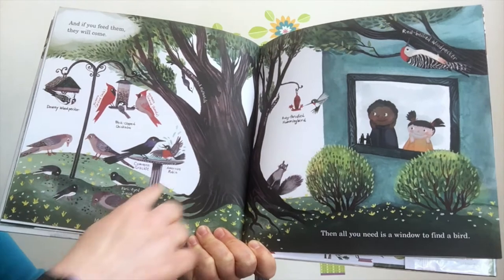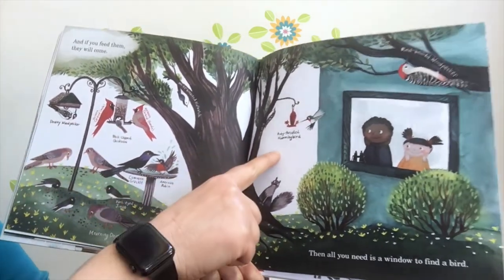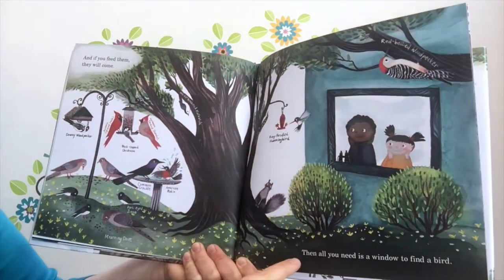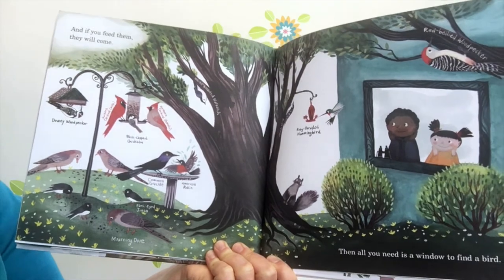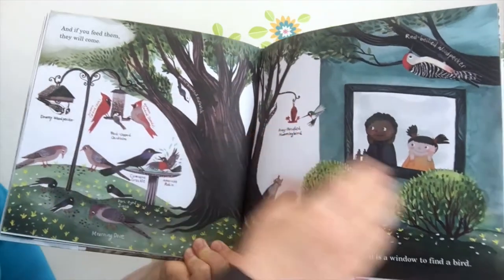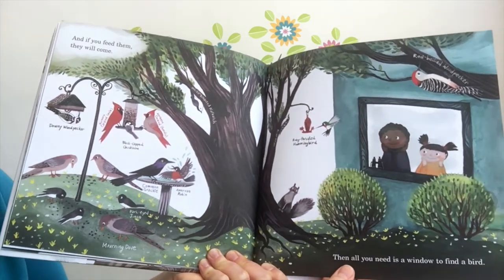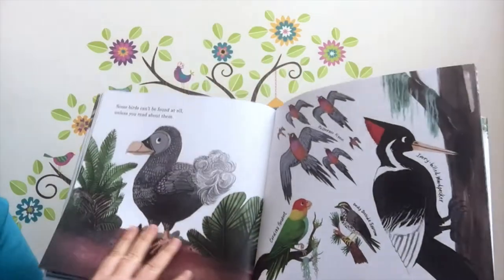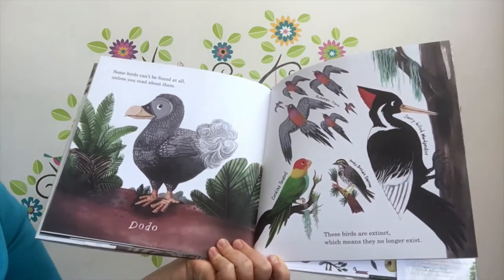Look at what they're doing. There's the downy woodpecker. There's the ruby-throated hummingbird. Then all you need is a window to find a bird. When you have things that birds eat outside your window, then they will come and you can watch them. Some birds can't be found at all unless you read about them.